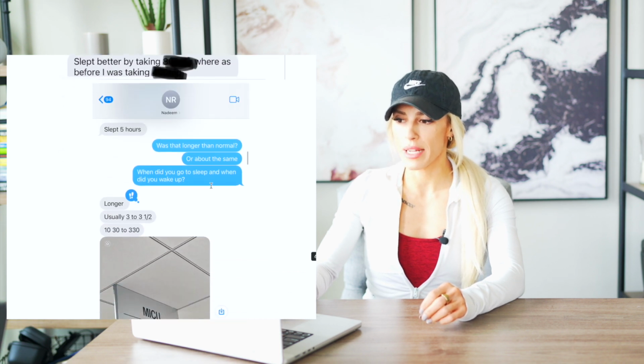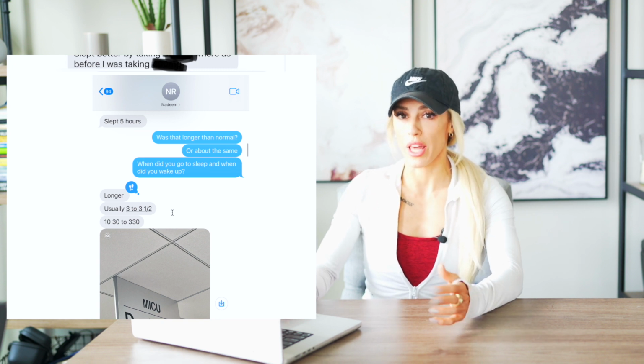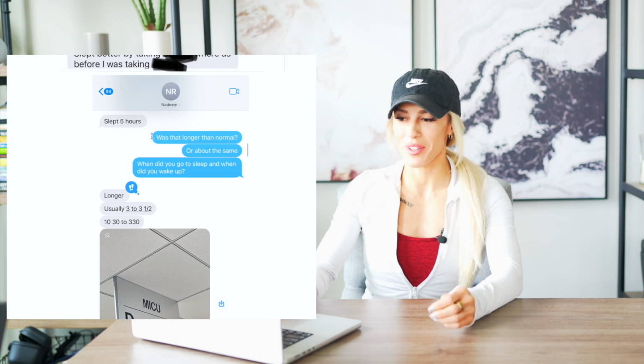This is another client of mine. He is an ICU doctor. When I first started working with him, he was sleeping normally 3 hours per night. After starting the cortisol protocol, slowly but surely, he's getting more sleep. So now he's sleeping over 5 hours every single night since starting the protocol consistently, okay?